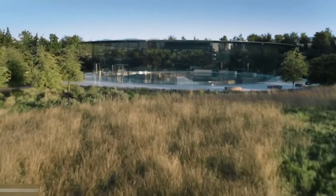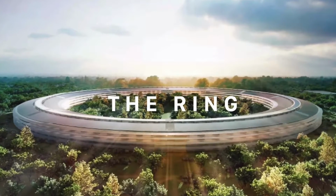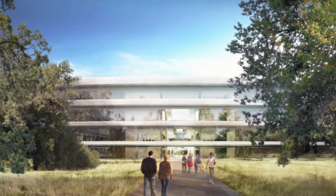In 2017, the company opened its new headquarters, the Apple Park. It's a huge, spaceship-like building, and is one of the most expensive buildings in the world. What do you think about Apple's new headquarters?